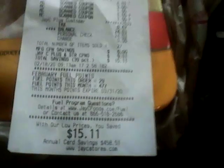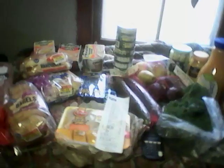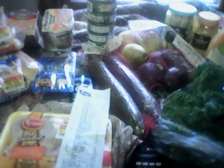I spent $24.03. With my savings, I saved $15.11. Now, it's not the best deal in the world, but I've got fresh fruit, vegetables, meat, canned tuna, bread, soup, pickles, juice. You know, that's kind of like the staples of life, right? You need fresh fruits and vegetables and bread and orange juice and canned tuna if you're a prepper, right? Or, you know what? See those little lunch noodle things? If you watch The Walking Dead, they eat these a lot. I'm just saying.